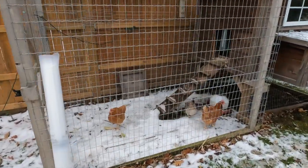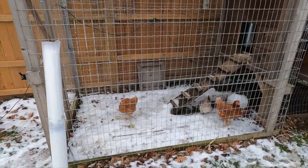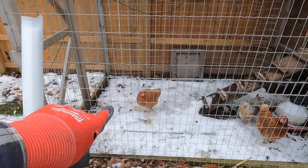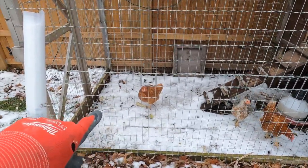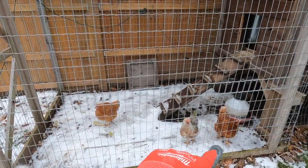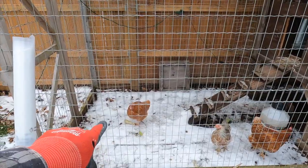If it's a cooler day, maybe windy, they can come out and they can enjoy, well, like they are right now. It's not a very cold day today, so they are out and about. They're a little puffed up, so you can tell there's a slight breeze. So these particular chickens, brown hens here, don't do so good in the winter, I find. They like to have it a little bit warmer.